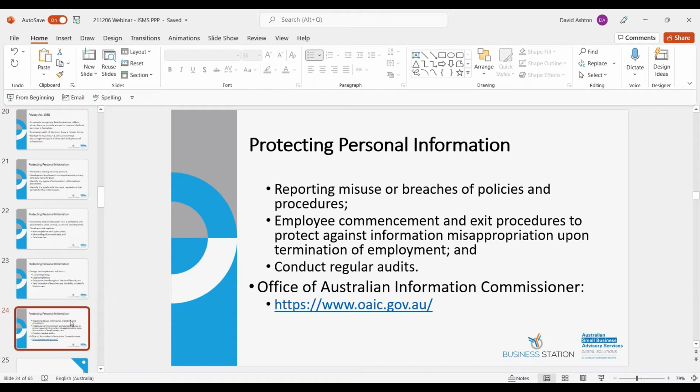And conduct regular audits. So we talked about these things in the earlier section on fraud and corruption. So, the measures that you put in place for that could quite easily deal with the same issues. So when you're undertaking regular audits, you look for things like breaches of information security, breaches that could lead to fraud and corruption. So it's all part of the one monitoring and review process. And there is some useful information that you can access through the Australian Information Commissioner. So have a look at that website, and there's some tools and resources and other support and information that you can access to help you with that.